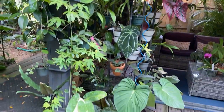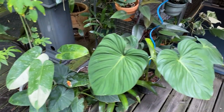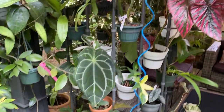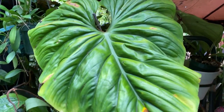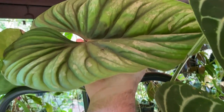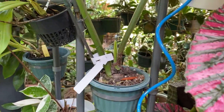And back here in the main deck, I have some philodendrons. They're enjoying this miserable weather that we get: rain, humidity, and heat. And this is my Pulmonii. This leaf is probably a year old already, and it has put out a newer leaf that's really a lot of splashing on it. It's really pretty, and it looks like it's putting out another one.